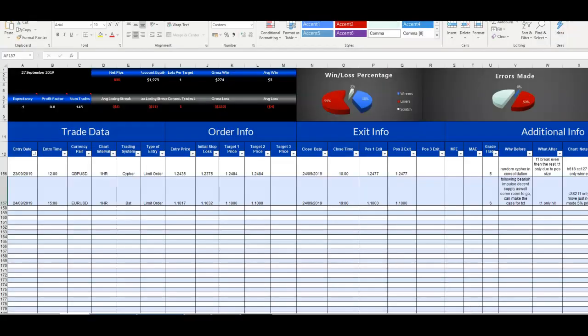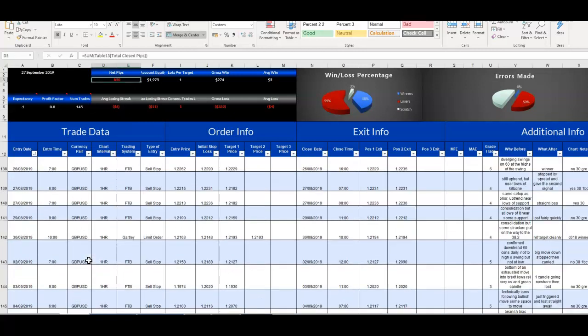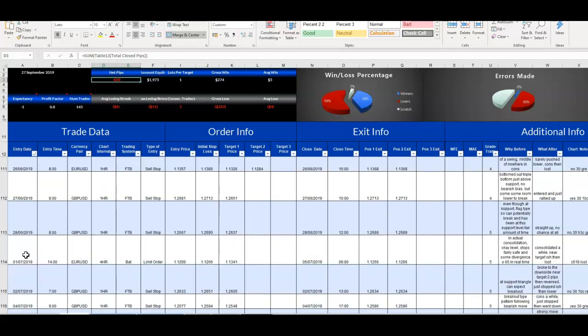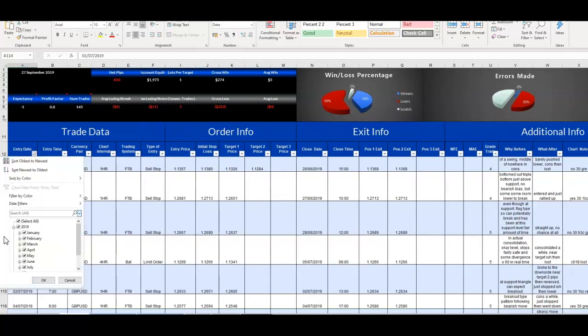So the bats, ciphers, Gartleys, what's it called? Sorry, FTBs, and a lot more active. Obviously, this is 850 from all year, so yeah, whatever. And I've had a lot more trades in this period, so I'm coming up to this July period. And I'll go through.